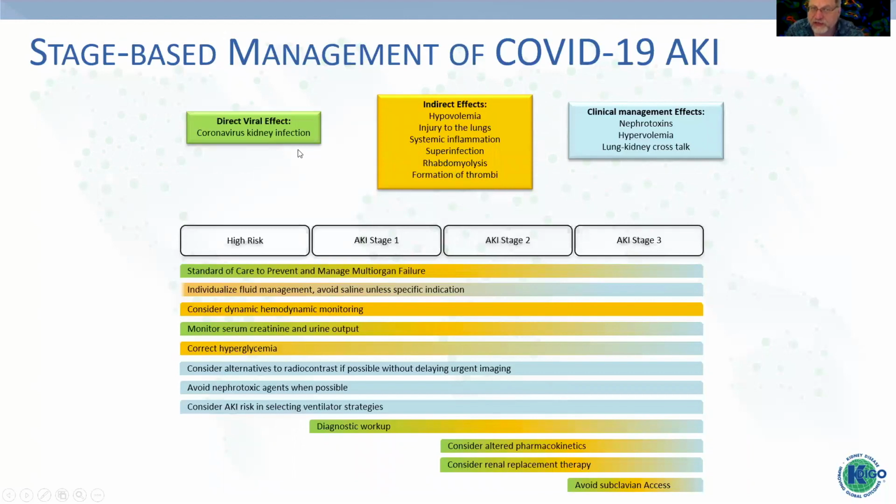If you divide those into a total of three groups, the direct viral effects, indirect viral effects, and effects of clinical management, which were grouped together with indirect effects on the prior slide, you can overlay that on this classic KDIGO figure for the management of acute kidney injury, beginning with patients at high risk and then increasing in a stage-based way from stage 1, stage 2, and stage 3. And the colors here just relate to these mechanisms. So standard of care to prevent multi-organ failure, of course, involves the direct effects as well as the indirect effects, and individualizing fluid management and avoiding drugs like saline unless there's a specific indication is focused on these two mechanisms.